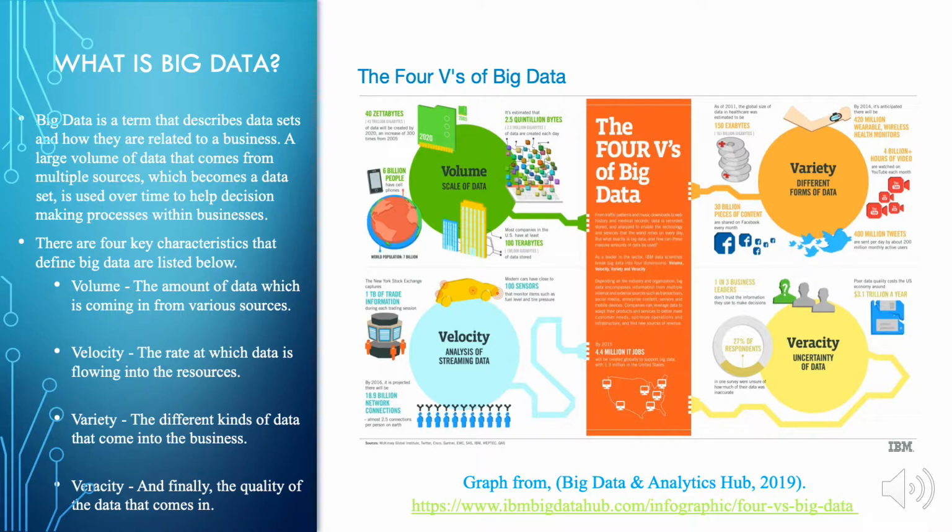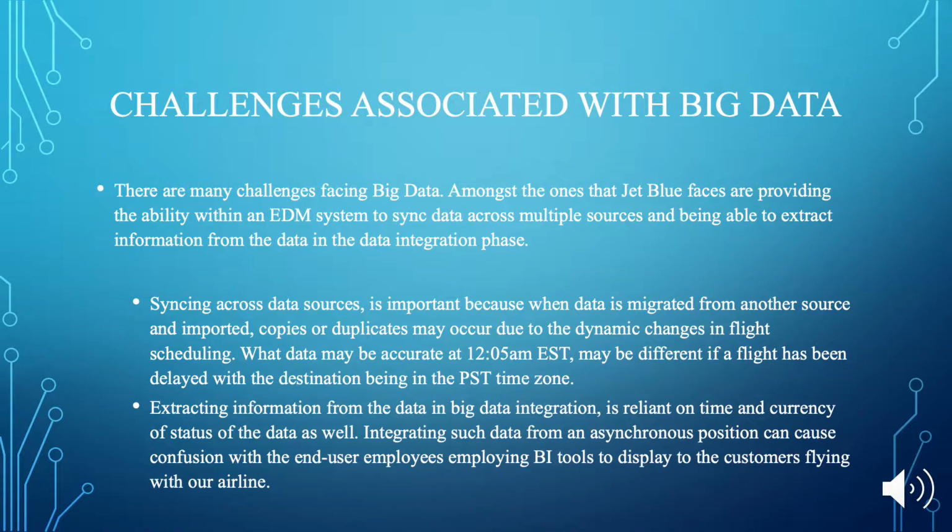The velocity, during different peak seasons of the year, you're going to have different foot traffic. You're going to have a lot more volume of people coming in, and it's going to be at a faster rate. So many different connections all around, and so many data points at which we're sensing and picking up information. And veracity, we want to make sure that the quality of the data coming in is accurate.